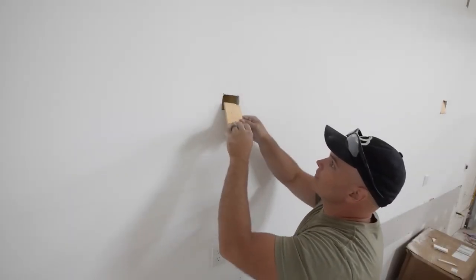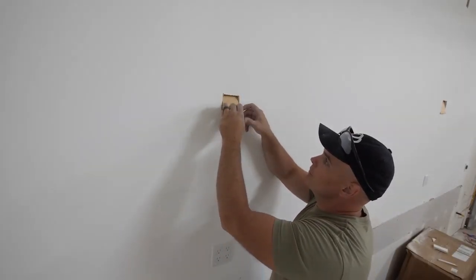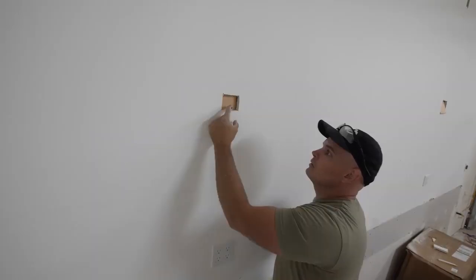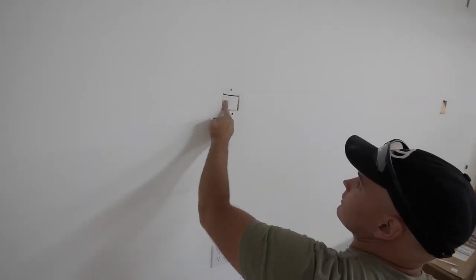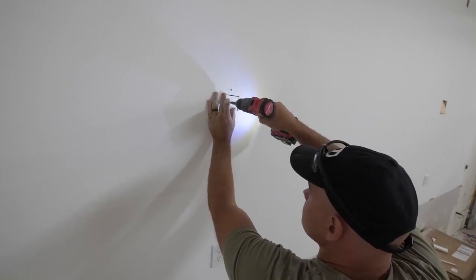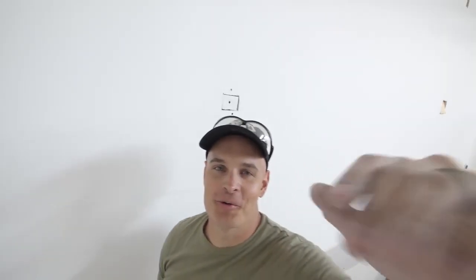To patch little holes like this, I'm taking a piece of plywood, sticking it up in the hole with a little screw to hold on to. Then I can drill in both sides of the plywood and then one screw through a little block of drywall. And once we put mud over this, you'll never know it was there.